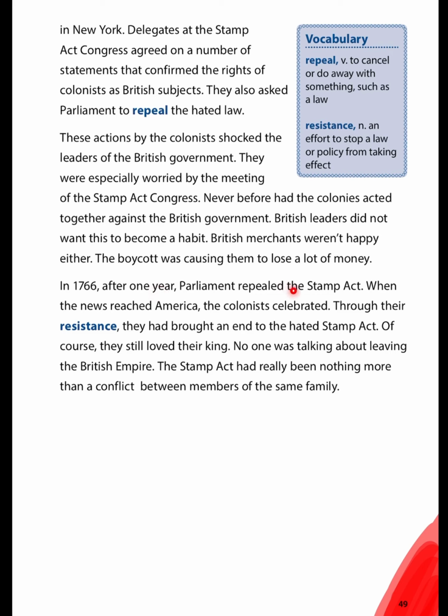In 1766, after 1 year, Parliament repealed the Stamp Act. When the news reached America, the colonists celebrated. Through their resistance, they had brought an end to the hated Stamp Act. Of course, they still loved their king. No one was talking about leaving the British Empire. The Stamp Act had really been nothing more than a conflict between members of the same family.